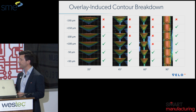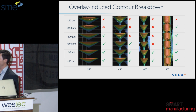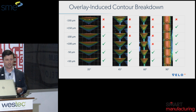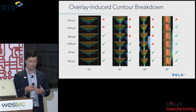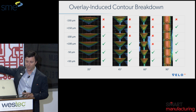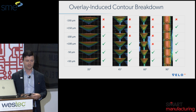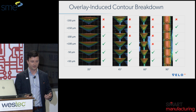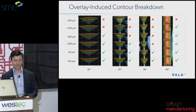Sorry. So these are cones that we build at different angles. These are overhanging 35 degree, 45 degree, up to a 90 degree vertical wall. And we're doing a surface profilometer measurement, an optical measurement of the surface quality to measure the roughness of those parts. And on the y-axis here, you have the different offsets, so plus or minus 50, 100, 150. So you can see the effects of overlay differences on the surface quality. Does that make sense? Okay, yep.